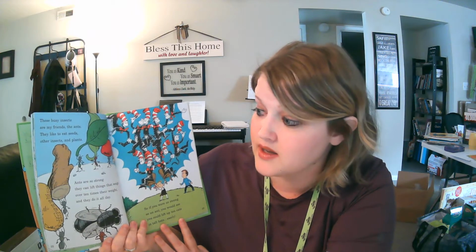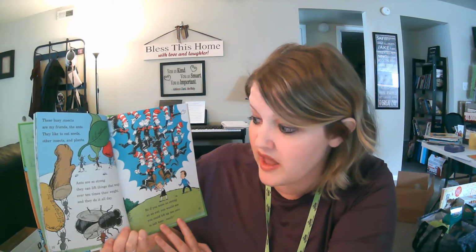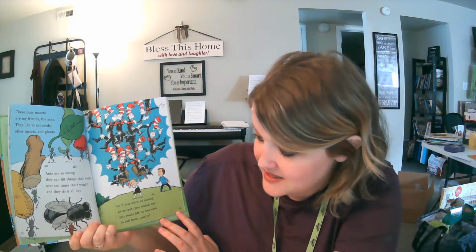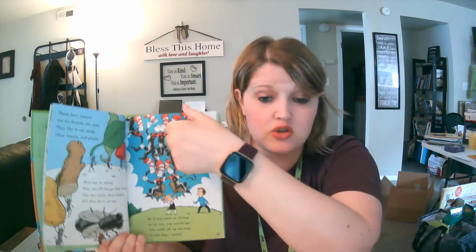These busy insects are my friends, the ants. They like to eat seeds, other insects, and plants. Ants are so strong they can lift things that weigh over 10 times their weight, and they do it all day. So if you were as strong as an ant, you could lift up 10 cats in the hats easily. Oh, look at that, she is so strong.